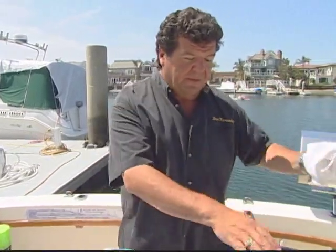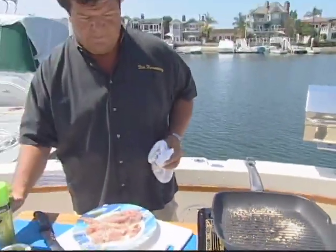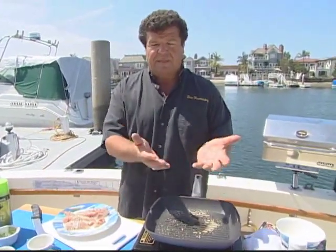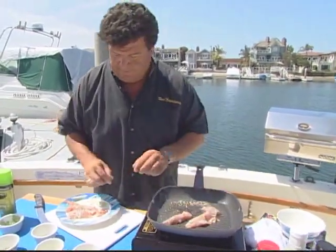Now, whenever you're working with a grill like this, you want to make sure the fish doesn't stick, because fish will stick to a pan. So just spray on a little oil. And I'm using this sort of pan because it's got the grooves on it, so the fish will stay up off it. Just lay that on there. That sounds so good.